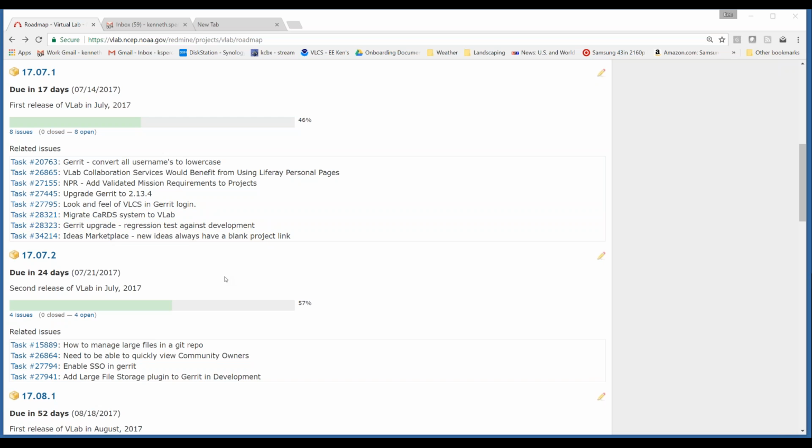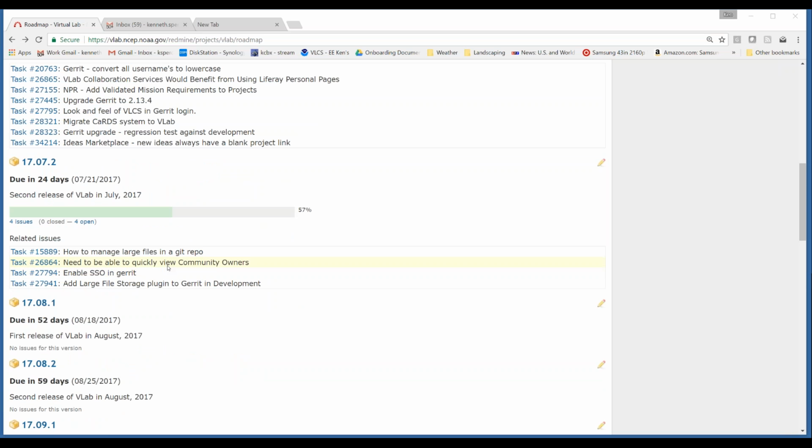So, let's see. The next stuff has to do with quickly viewing community owners. There was a solution that one of our developers put forward, and it wasn't scaling well. I think I might have mentioned the last time that we did implement the LDAP import, and that's in production now for VLCS. The implication there is that you don't have to require that someone logs into VLab before you add them to a community. All users within LDAP are within the VLCS. So, but that then was resulting in some performance issues for this community owners portlet.